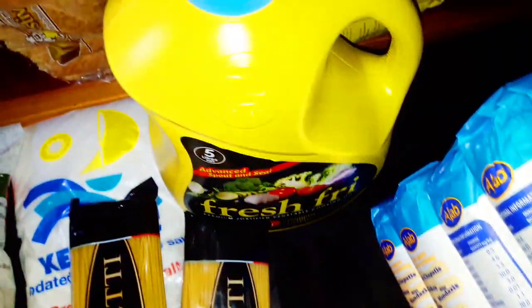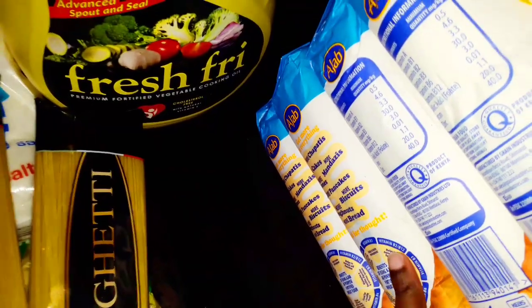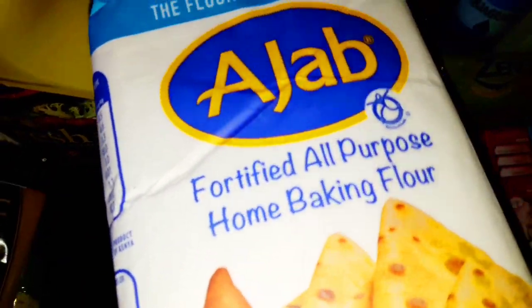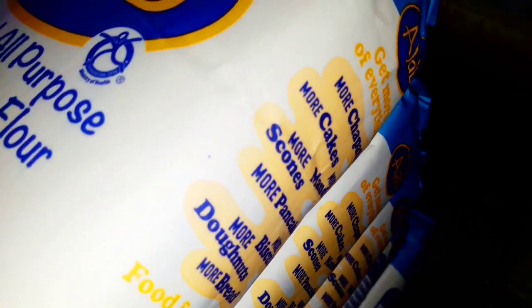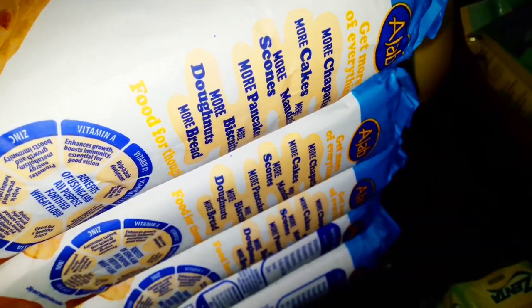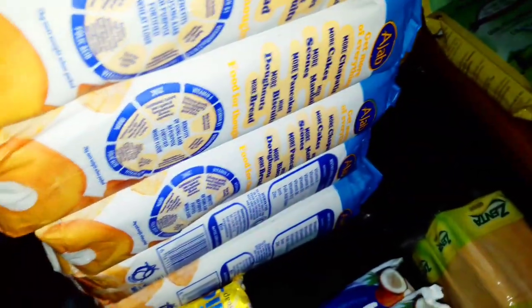Then I got myself 5 liters of Fresh Fri cooking oil, and then I got myself 10 kg of fortified all-purpose home baking flour, Ajab. I already told you why I'm sold on Ajab, because it's really easy to use. So more chapatis, more cakes, more scones, mandazis, pancakes, biscuits, name it. So I got these for this week's supply.